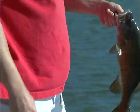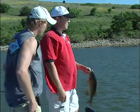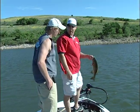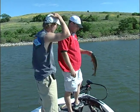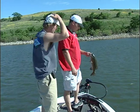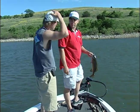What's the slot limit here on Lawtonka for smallmouth? Smallmouth is like the trophy smallmouth lake, so they require the smallmouth to be a minimum of 23 inches to keep. Largemouth, on the other hand, I believe is 14.